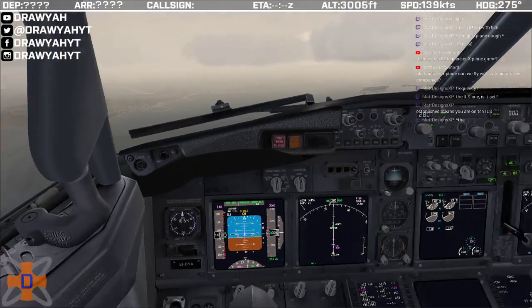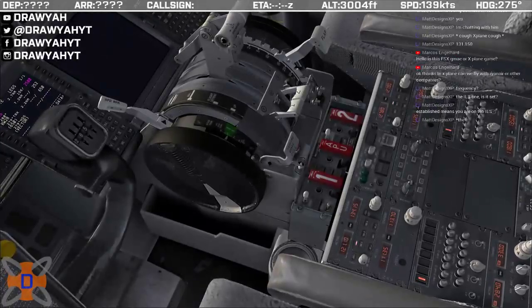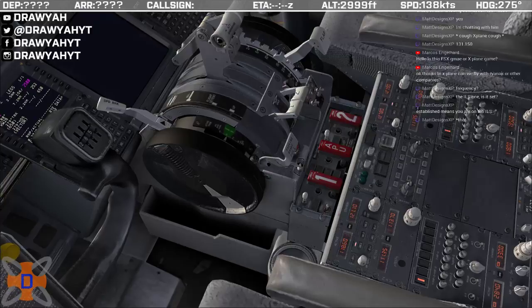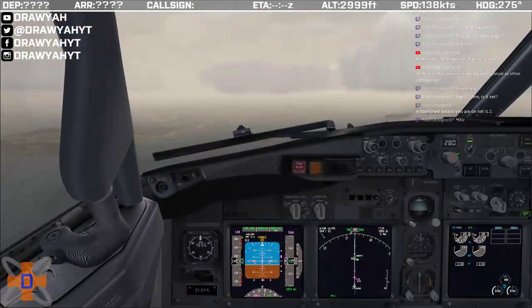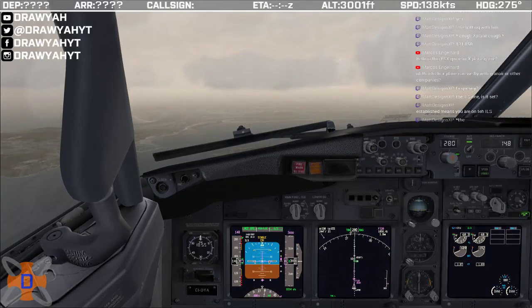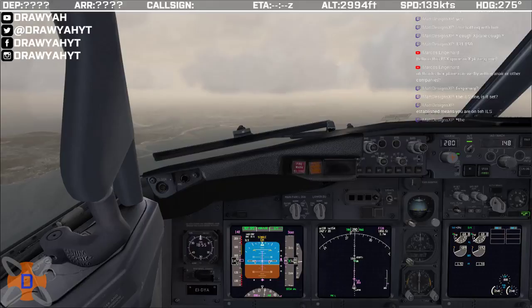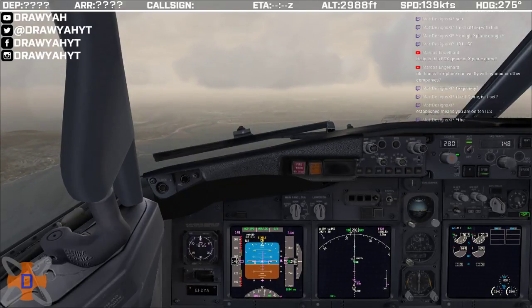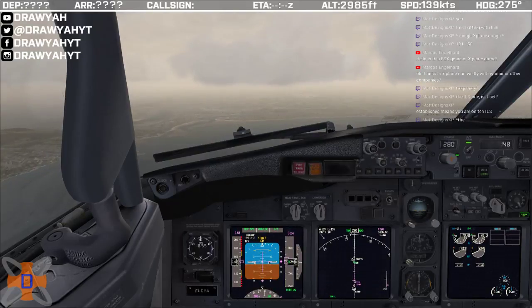Thank you very much. 118.6. Ryanair 5 Papa Delta is with North Runway 28. Ryanair 5 Papa Delta cleared ILS runway 28, QNH1, oh, here, sorry about that, hold on. Clears to land runway 28 for Ryanair 5 Papa Delta.